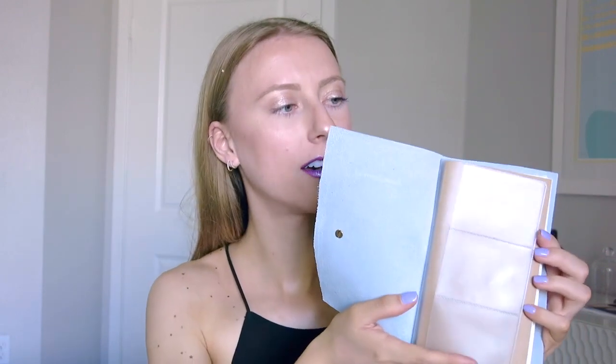So this is a really nice leather material, and then inside it has this nice gray inside. And in here you're gonna have some places to put cards or business cards, anything like that. That's always super nice, or any notes, stuff like that. And then here is the actual journal part.